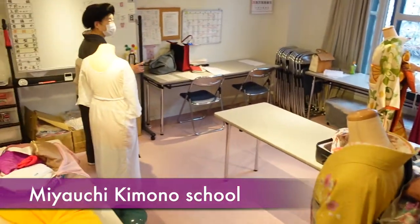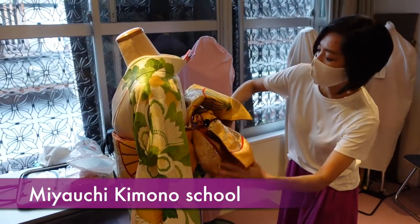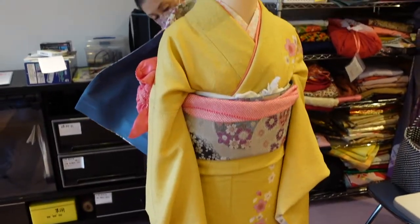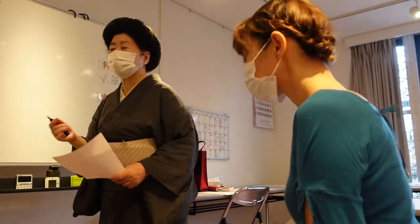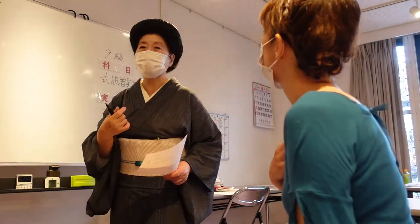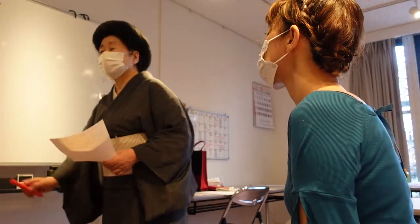This is Kitsuke Studio. Generally, we Japanese wear kimono on special days, such as wedding and graduation ceremonies. But many of us do not know how to wear a kimono, because we do not learn it at school. So when we want to learn how to wear a kimono, we need to attend a specialized school like here.